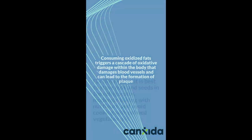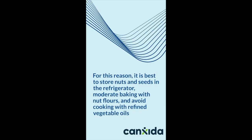the formation of plaque. For this reason, it's best to store nuts and seeds in the refrigerator, moderate baking with nut flours, and avoid cooking with refined vegetable oils.